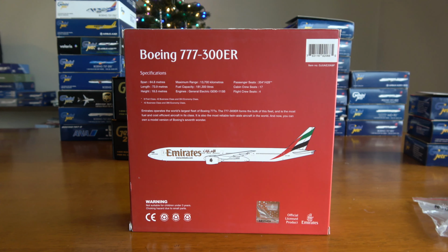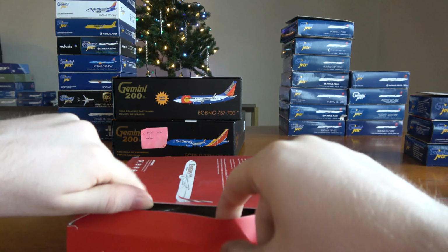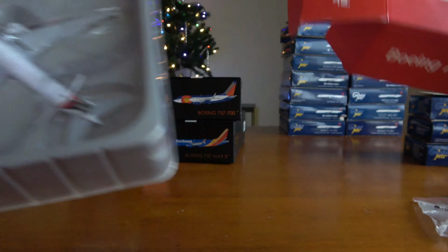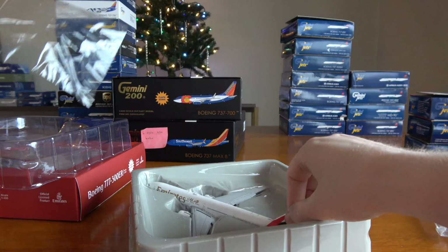Let's take a look at this model right here. Try and open it without creasing the flap of the box. I think I may have already done it. Yep. There we go. The presentation on this is really nice. So here is the model itself. I really like how they present these models. They definitely make these feel really special, which of course they are.